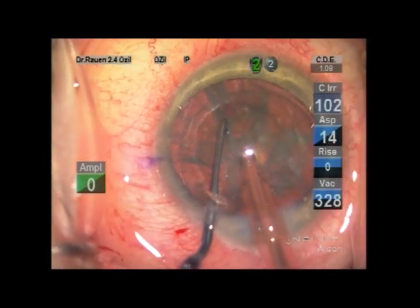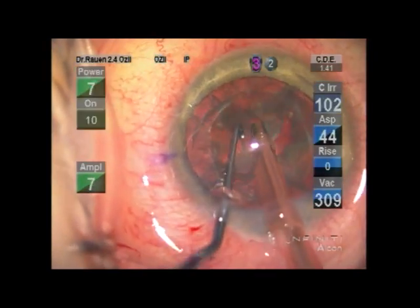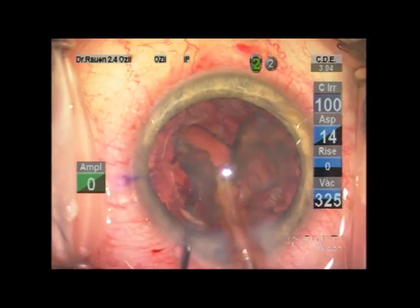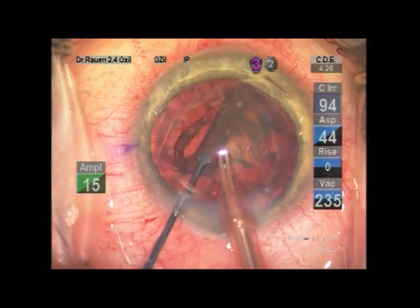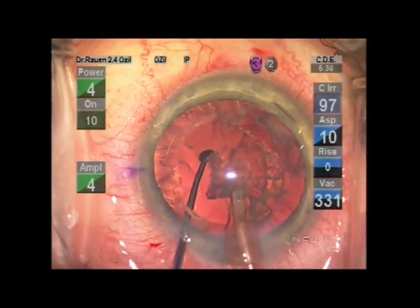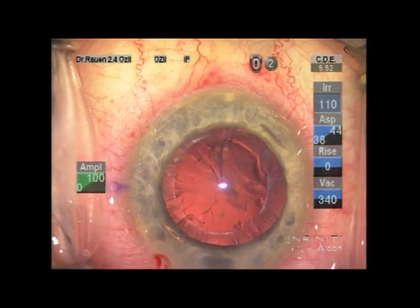So we break the lens material up into many pie-shaped sections, and we'll one by one aspirate these out. We're then left with the epinuclear shell, which also is aspirated by the phaco probe. Again, in our hands, we have found that the most advantageous use of the laser seems to be the creation of that opening within the lens, the capsulorhexis. Additionally, the arcuate incisions are incredibly precise and reproducible.